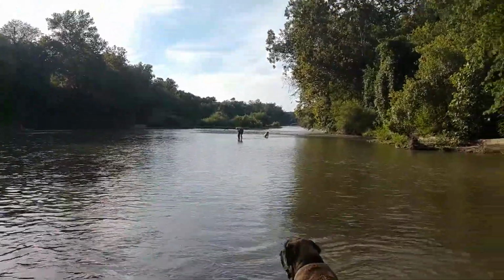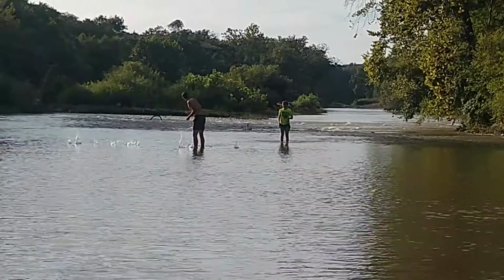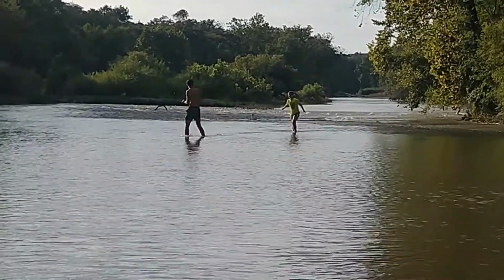So it looks like my sons are over there throwing rocks at each other. Yeah, I brought them up. I raised them really well, apparently.